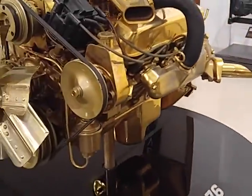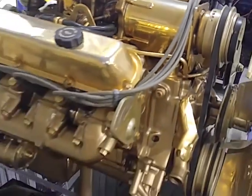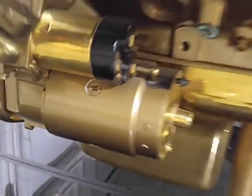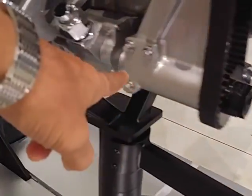1970 to 76, 500 cubic inch. Yep. Hard to change that thermostat. Tough to get to. Heavy duty starter. Long armature. Extension on the solenoid. Cadillac. What's that shaft run through?